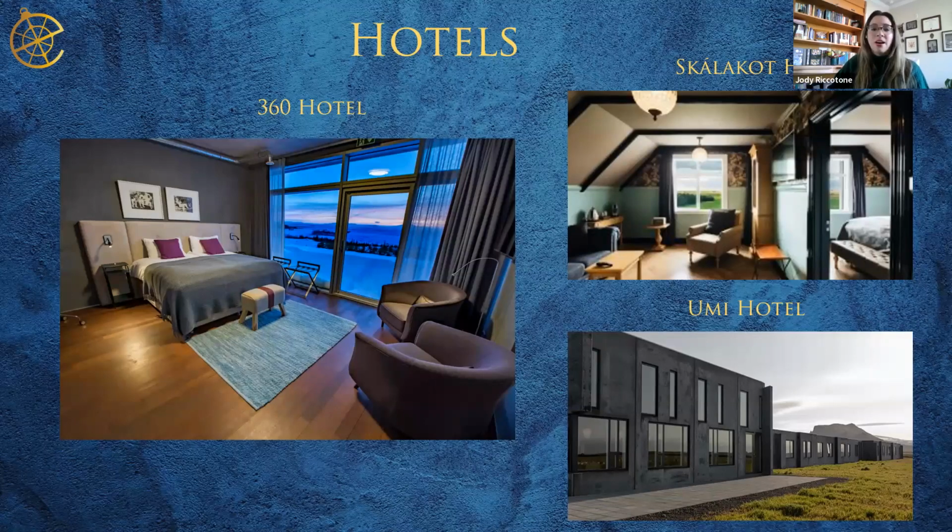Another great one is Skálakot Manor. It's kind of a new build, but a historic style hotel. The restaurant in it is top notch. So even if clients aren't staying there, if they are staying in the area, I'd highly recommend it. They also have a large stable of their own horses, so you can do horseback riding right from the hotel, which is really lovely. Another one would be Umi. It's a boutique property, again, 28 rooms.